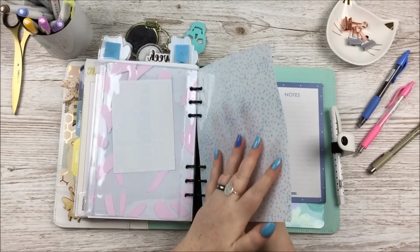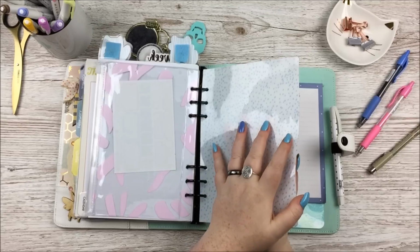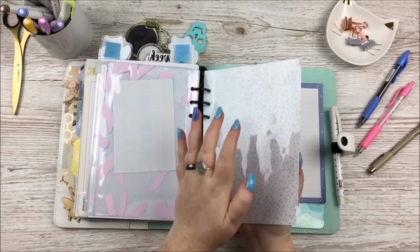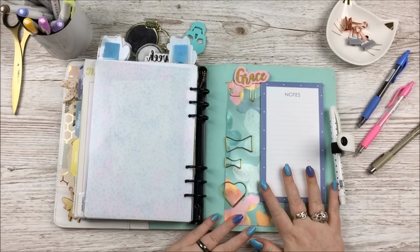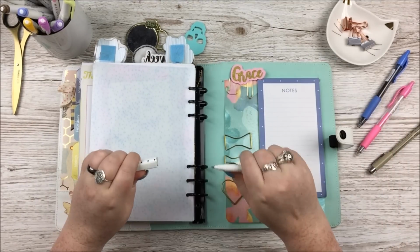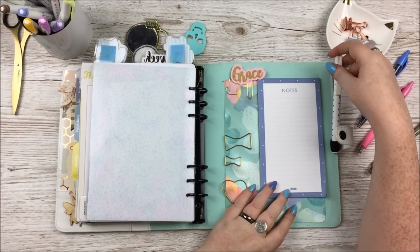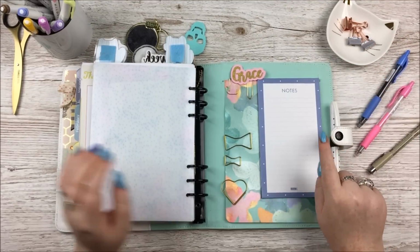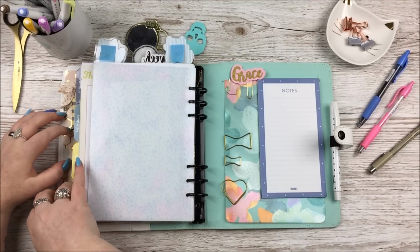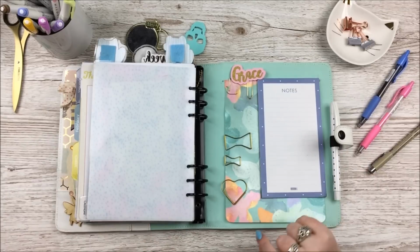There is the plastic acetate dashboard thing from one of the kikki.K Planner Lovers Club kits, sorry, which I've put at the back as a page lifter. And then at the back here we have the pause pen, which is an everyday gel pen. Couldn't remember because I barely use it. I will probably change the pen when I change the front. So when I put the Dovecraft Nature's Grace collection in the front, I have a lovely light purple pen to go here to match it a bit better.